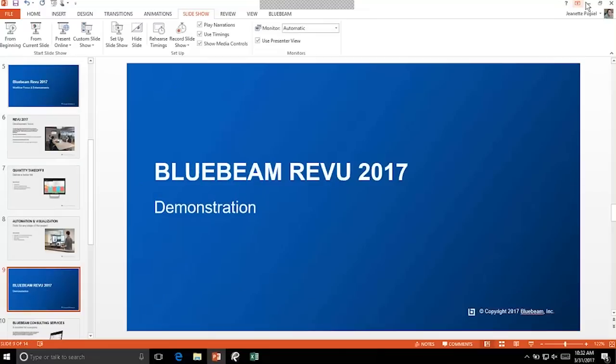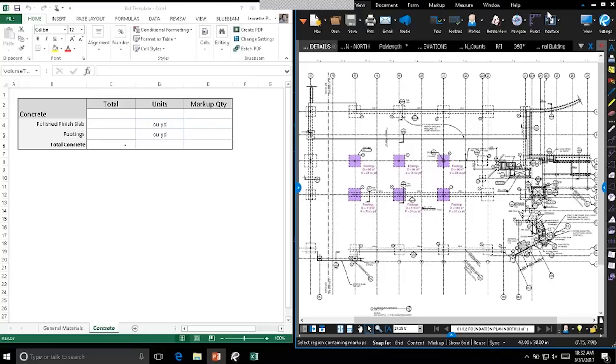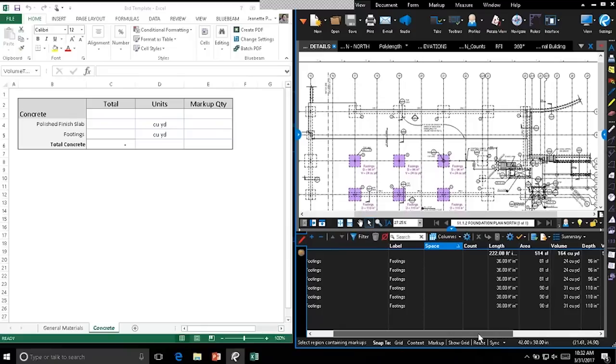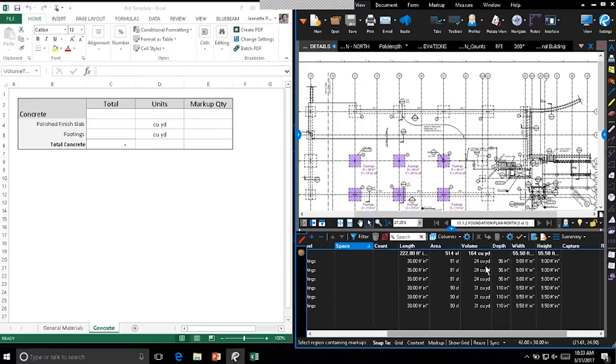And I'm going to go ahead and jump right into Revu 2017 here. And you'll notice on the right-hand side that I have a takeoff drawing here of some footings. And on the left-hand side, I have my bid template in Excel. And in the past, I may have done all of my takeoffs inside of Revu. Then I would open up this Markups List and take some of the information. So let's say my volume, my cubic yards, I would then enter it into Excel and copy it over.